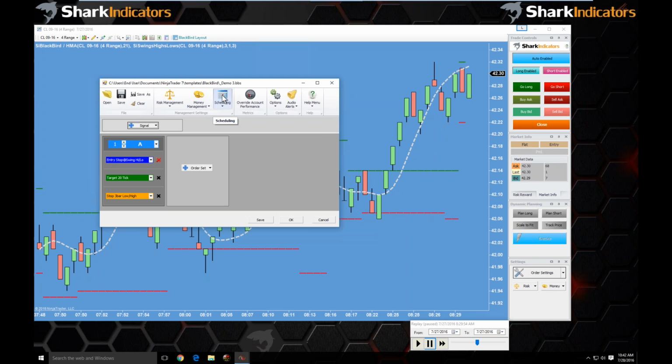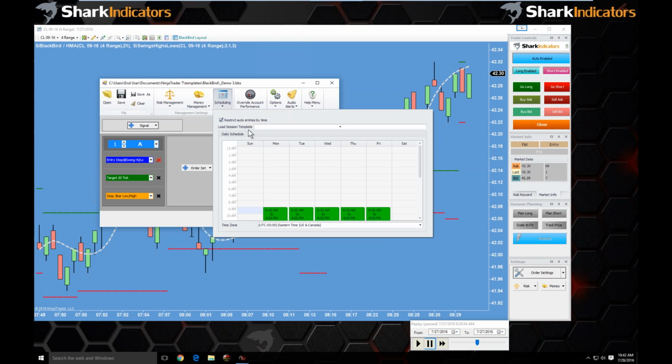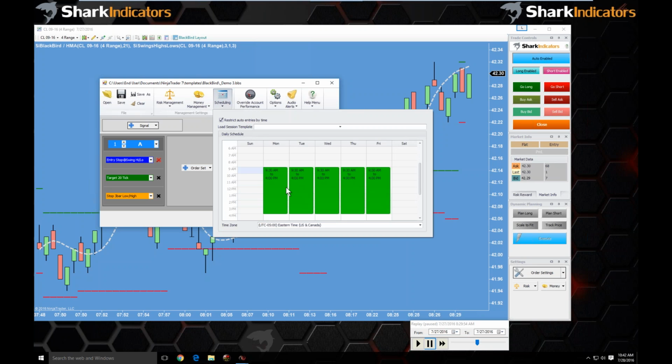Now, a lot of people, as we mentioned earlier, want to get into automated trading. If you want to become an automated trader, then you're going to need a scheduler. You're going to want to be able to tell Blackbird when it's allowed to trade and when it's not allowed to trade. So this scheduler is a quick, easy interface so you can set up the trading hours in which Blackbird can trade for you automatically, if that's the route you want to go.